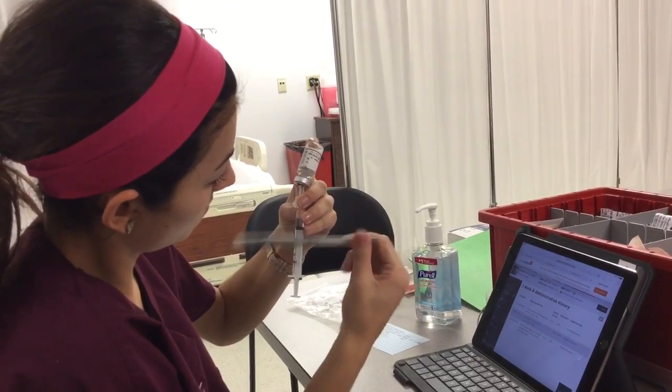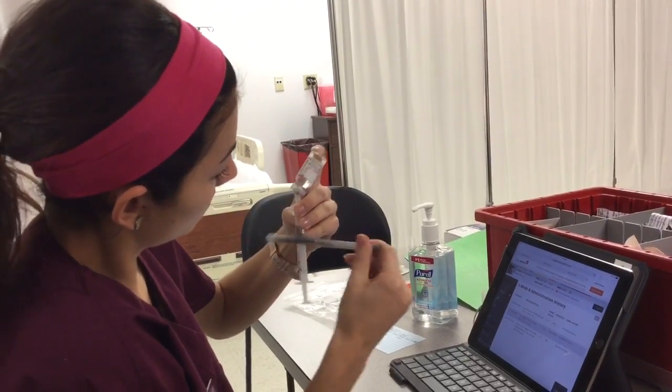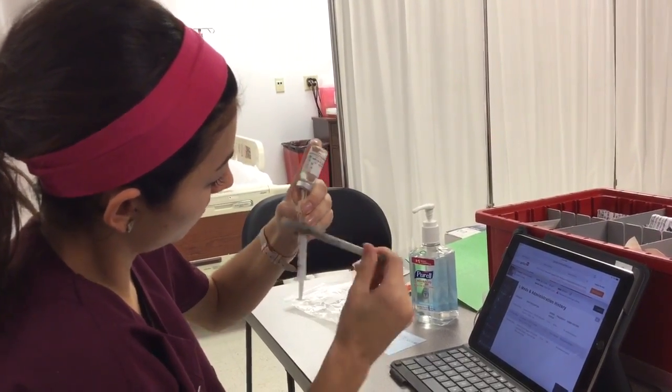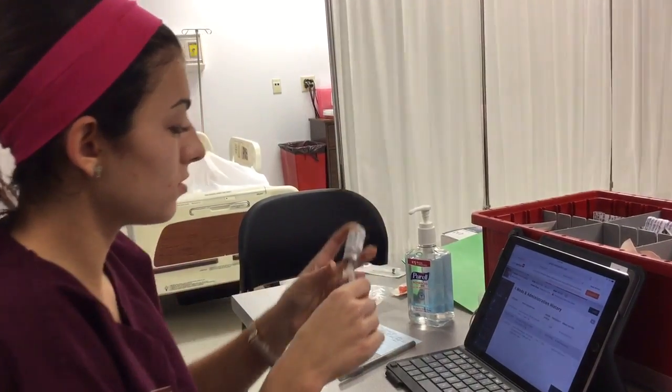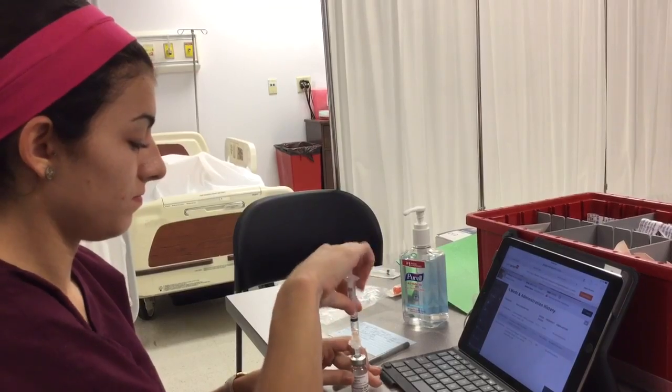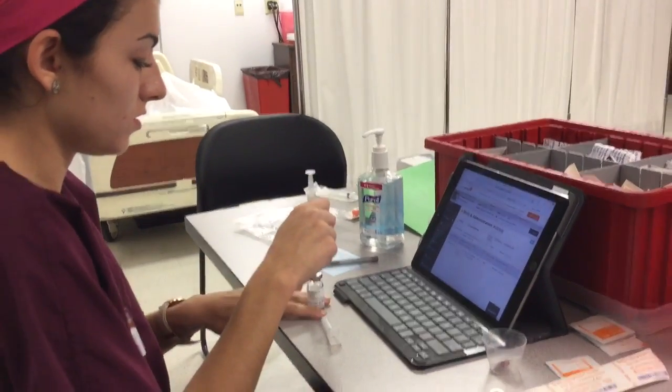Before I administer the medication, I'm going to locate Mr. Lentz's chromium process, which is here, and I'm going to go 2, 3. And there's no air bubbles, and that is going to be my injection site. Going to remove the needle.